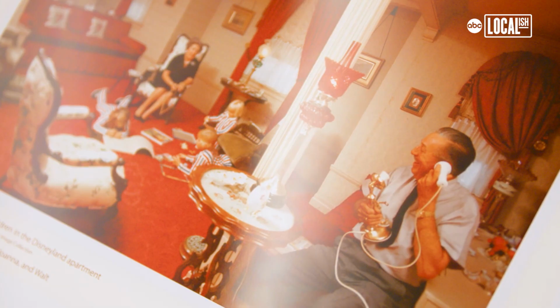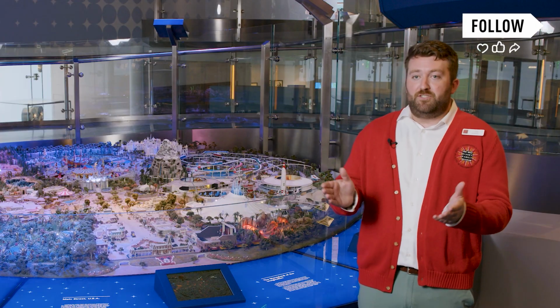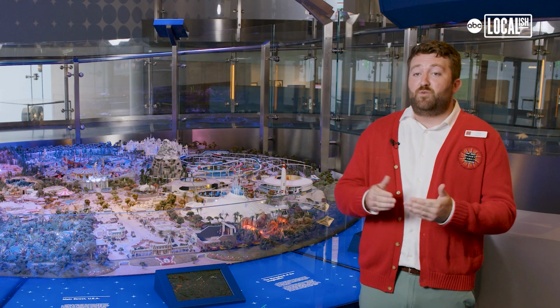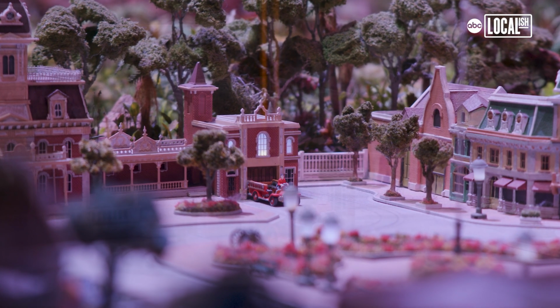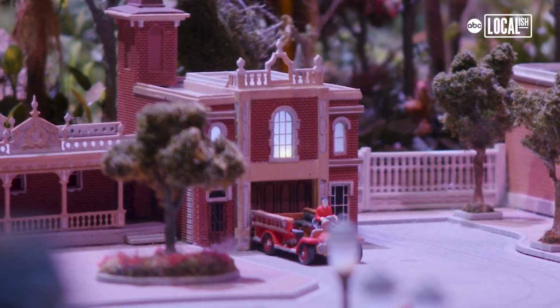After Walt passed away, the decision was made to keep the light on at all times so that people still knew that Walt's spirit would always be in the park. And so that effect was recreated for our model. If you look closely at Walt's apartment over the firehouse, the light in the window is on and flickering, showing that Walt's spirit is also in our model.